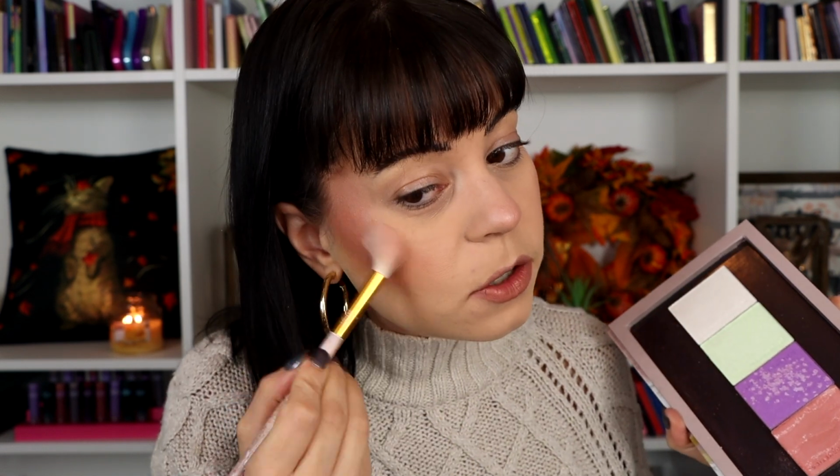I already had a feeling going into this that the highlighters would not be my absolute favorite. I definitely prefer something that isn't white-based, based on my personal skin tone, so I'm not gonna put on any more than that. I'm just gonna tap over a little bit more with my blush.